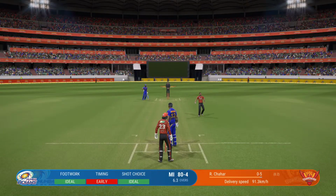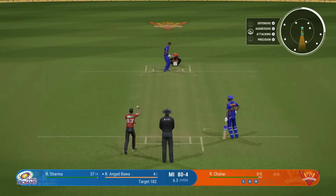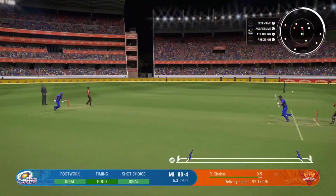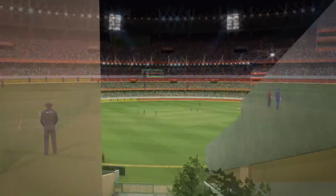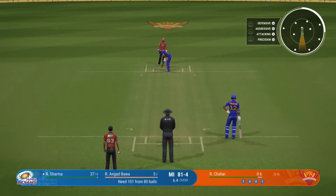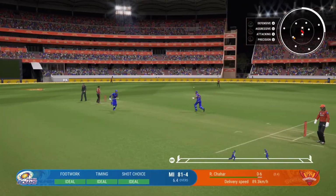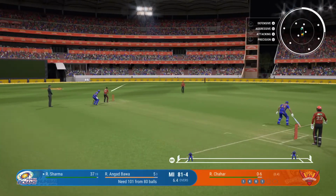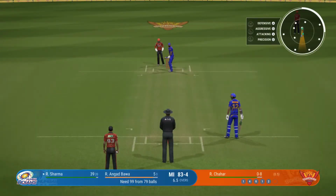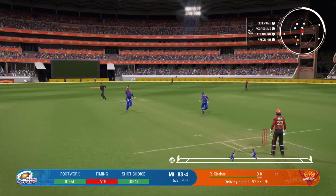Edge, but it drops safely. Just got to follow up that last delivery. Found the edge, but no reward, but putting pressure on the batter. Great shot, pulled straight to backward square leg though. Goes over the top with that shot. Straight drive, mid-off will cut that one off.